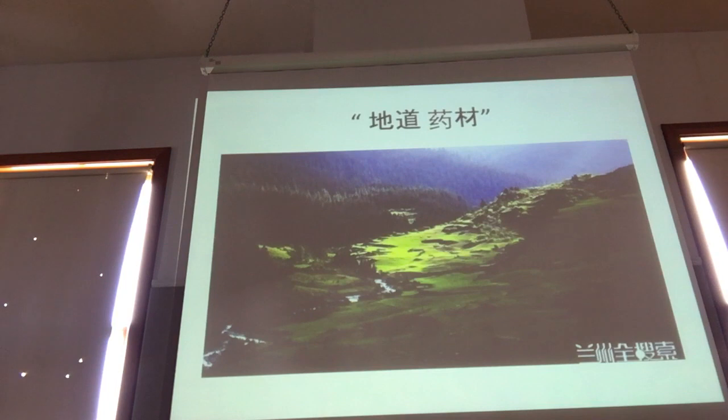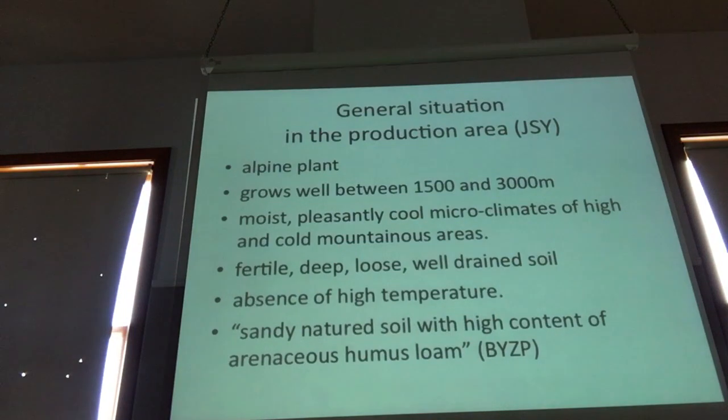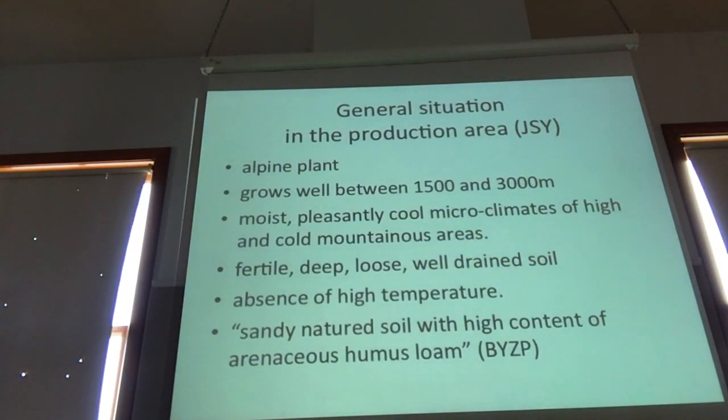So it's believed that Minxian County in Gansu is the Daodi region of Angelica sinensis. So the general situation in the production region. Yeah, Angelica sinensis is an alpine plant. 1,500 to 3,000 meters.